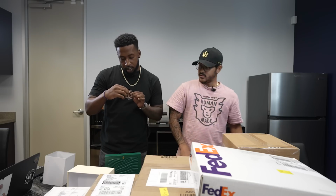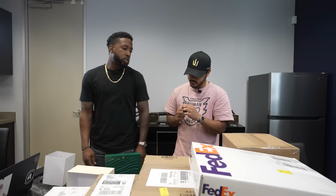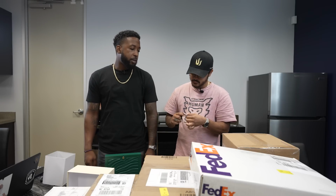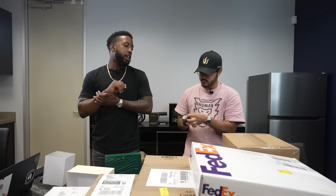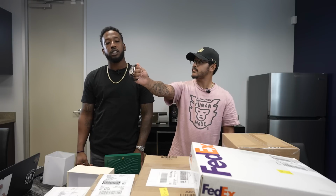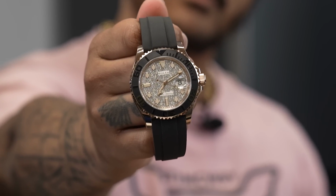Man, this thing is gorgeous. So that right there, guys, is the 126655. Full pave dial, rose gold, 40 millimeter. Current market, we're gonna list that at 55K. And complete set, brand new condition. Still see the sticker on the back of the case back.